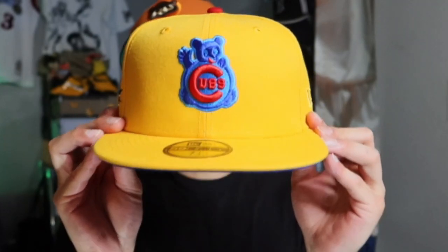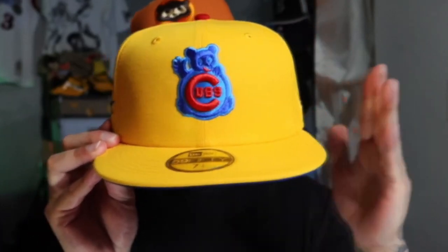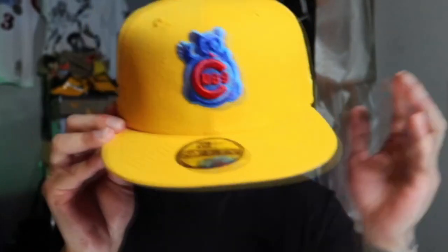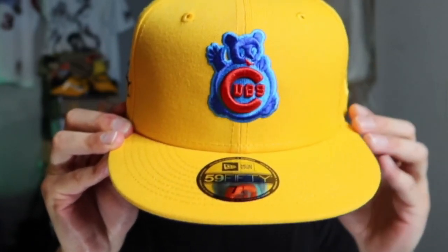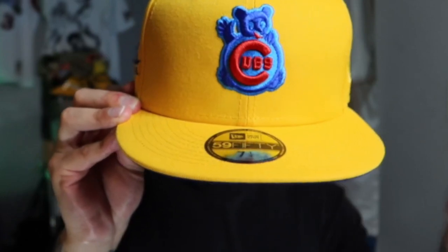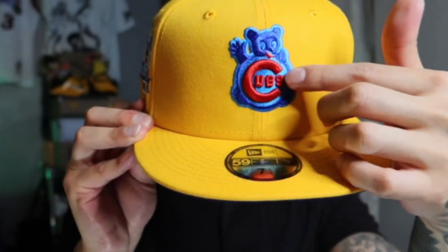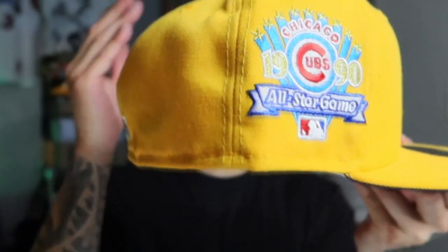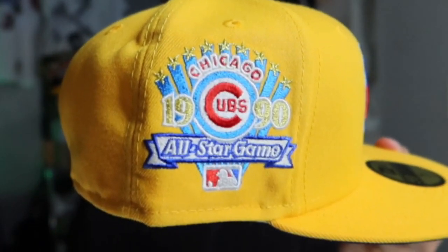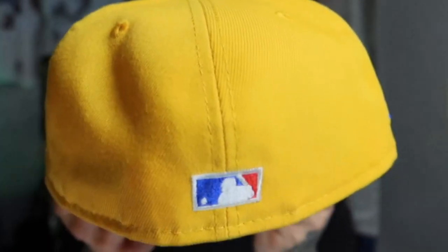The Chicago Cubs, and this logo, I mean, it's the first time I'm owning this logo, but I had to pick this colorway up. I love the vibrant yellow. Summertime is gonna be a great wear. I just thought it was cool that the Cubs is blued out like that. You got the dark, almost navy blue, and then the electric blue in there. But then the Cubs, right here, red squatchy. Then you got the infamous 1990 All-Star Game side patch. Well done, love that. And then that Batterman.